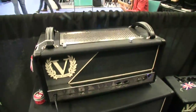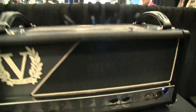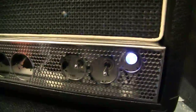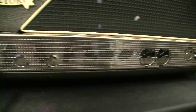Now, it is a signature model. However, I'm calling it my non-signature because I don't really like signature models. I think you should be your own artist, and I don't particularly enjoy buying signature products, but I'm lucky enough to have been involved in designing this with Martin Kidd. It is very much my signature amplifier, but I didn't want my name on it.